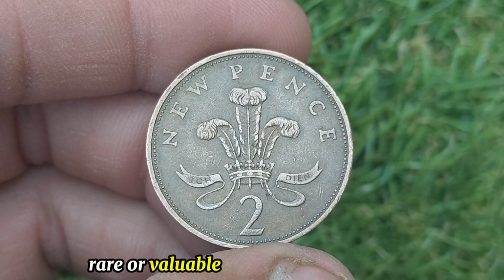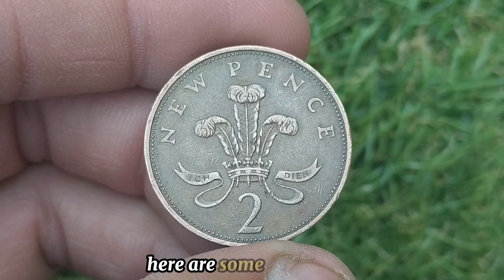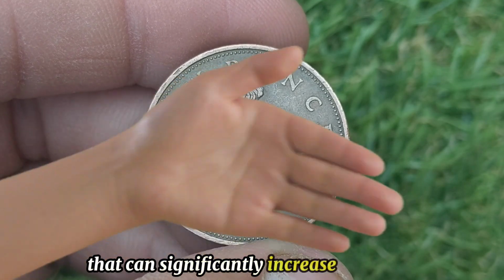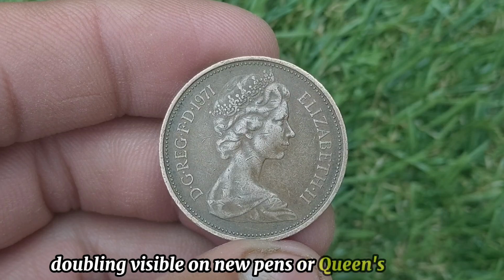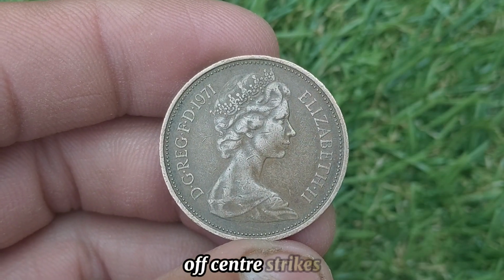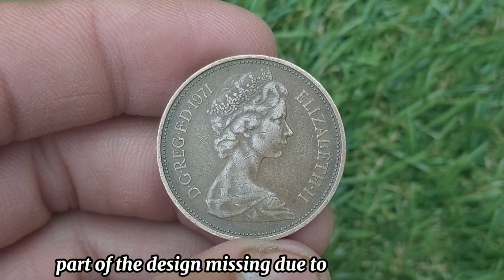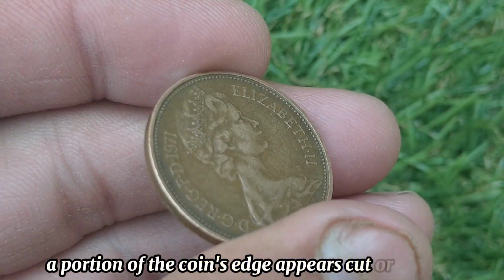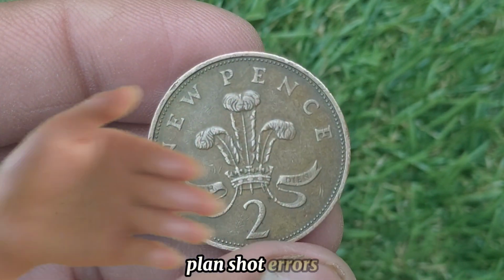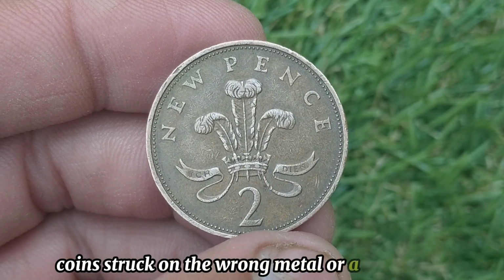Rare or valuable versions to look out for. Here are some error types that can significantly increase the value. Double die errors: doubling visible on "new pence" or the Queen's portrait. Off-center strikes: part of the design missing due to misalignment. Clipped planchet: a portion of the coin's edge appears cut or clipped. Planchet errors: coins struck on the wrong metal or a blank flan.